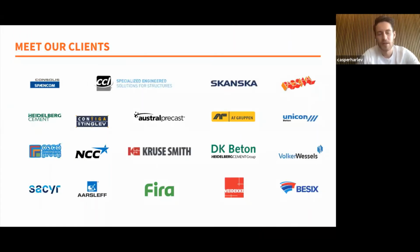And here are, by the way, some of the clients that we have onboarded the last few years. As you can see, some of the very predominant large contractors, especially in the Nordics, like Kruse Smith, AF Gruppen, Hent, Veidekke, Skanska, but also some very big international players like Volkswagen and B6.